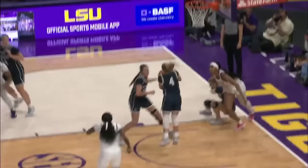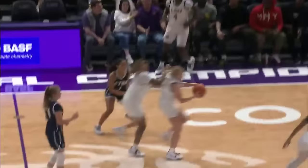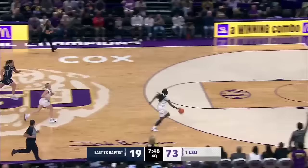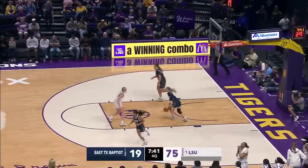Well, and again, it was the pass a little bit out of the way of Reese, but again, when she put it on the floor, somebody was there to slap it away. So, yeah, once you put it down in the lane, East Texas is there getting their hands on it. LSU with some turnovers tonight. They've got 16 of them. Johnson steals it. She's going all the way to the bucket, 1-on-0, and lays it home. Well, Johnson will do that.